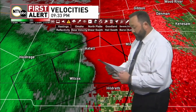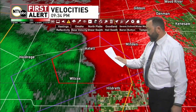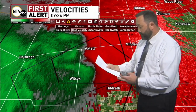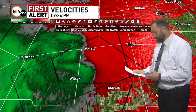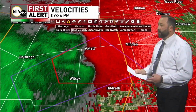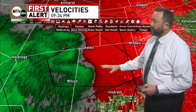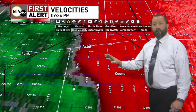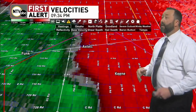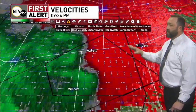Okay, but we do continue with a tornado warning until 9:45, and that is now radar indicated rotation, and we're looking at it again near Wilcox here, moving northeast at around 35 miles per hour. So our area of concern is right here south of Axtell. We'll zoom in a little bit closer. And this did have a tornado confirmed earlier with it near Reagan. It is now radar indicated. But keep in mind, it's already produced a tornado, so you should be seeking shelter as well.